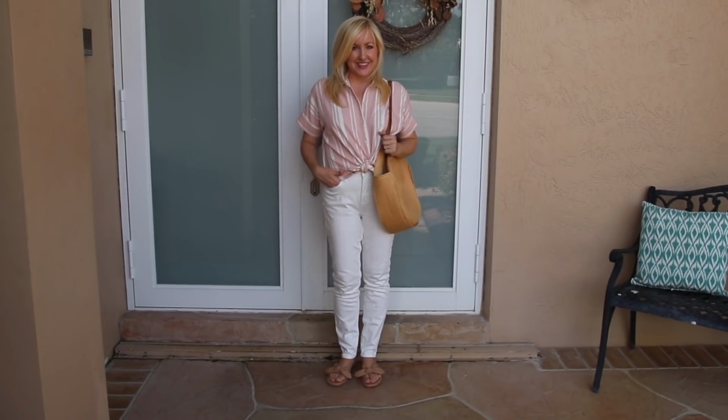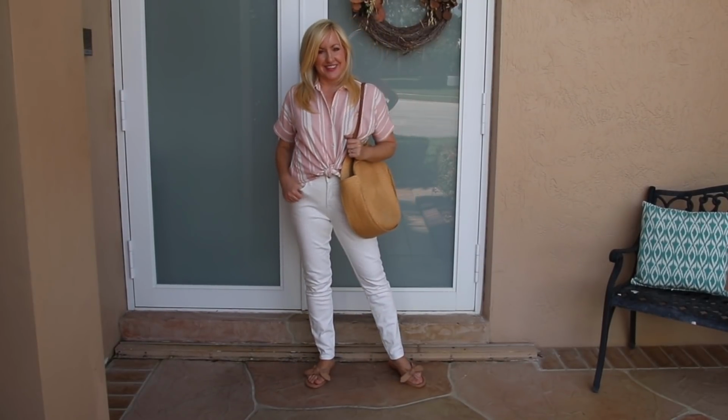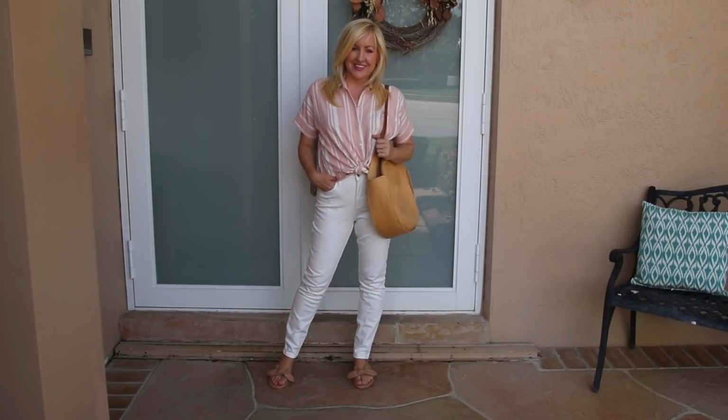I picked them up in this off-white color called Bone. I sized up to a 6 because white jeans can be a little tricky, and they did say they ran a little small, so you might want to consider that.